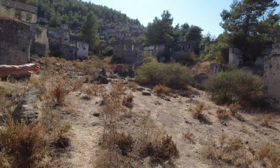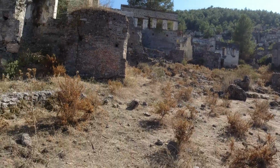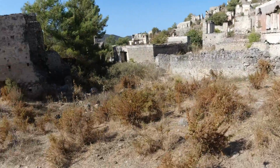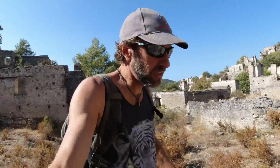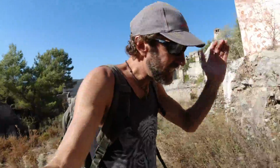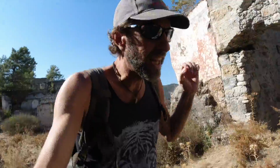And so you can see it just keeps going and going. But I think I'm going to head back to the quad, get back on the road, and head next in the general direction of Kabak, the end of the road, going east from here along the coast towards the beginning of the Lycian Way trek.